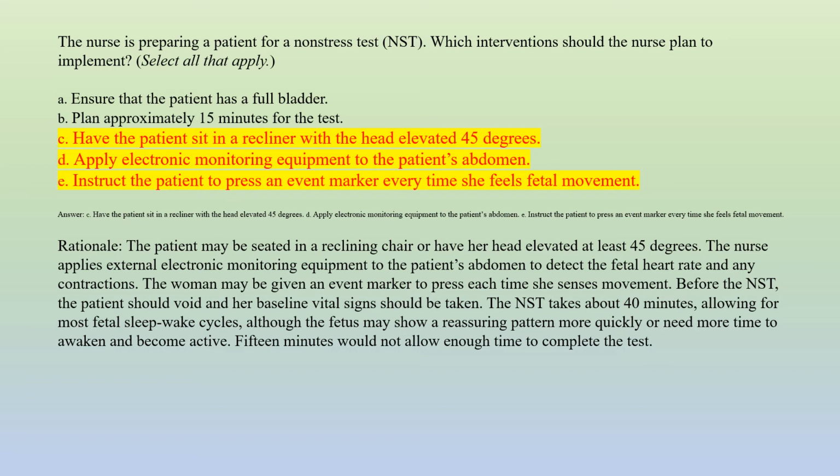Before the NST, the patient should void and her baseline vital signs should be taken. The NST takes about 40 minutes, allowing for most fetal sleep-wake cycles, although the fetus may show a reassuring pattern more quickly or need more time to awaken and become active. 15 minutes would not allow enough time to complete the test.